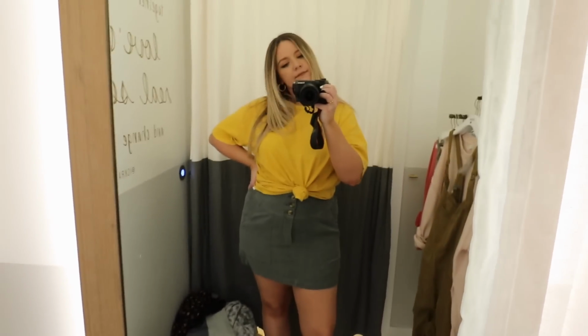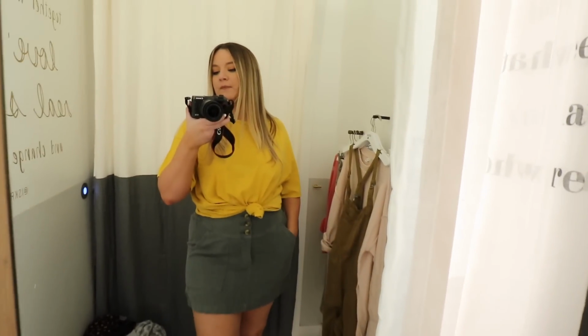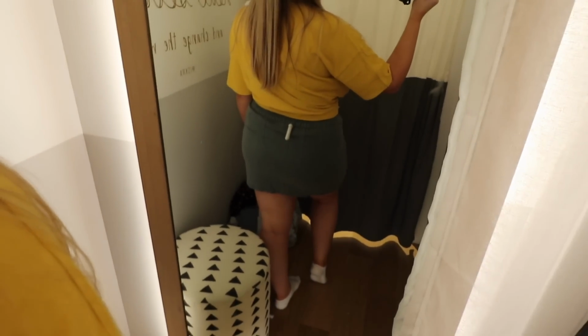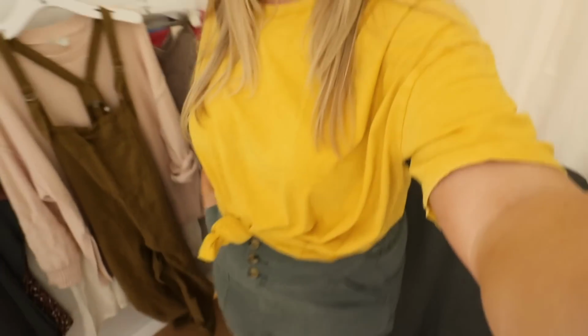I definitely probably could have sized up to an XL in the skirt, but I mean, it wasn't bad. Overall, I'd probably give it like a 5 out of 10. But considering these two items totaled up retail for almost $80, it just kind of wasn't worth it to me, in my opinion. If you love it, that's totally cool. It's linked below.